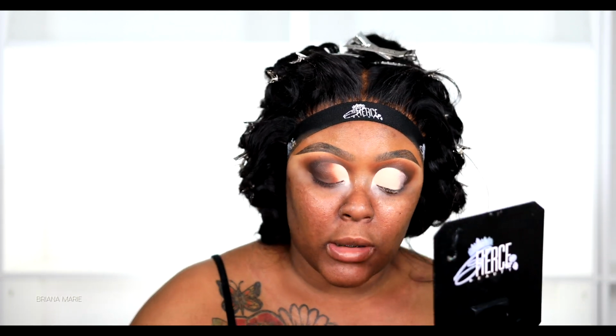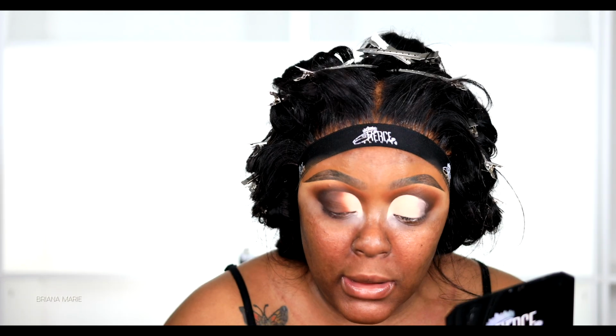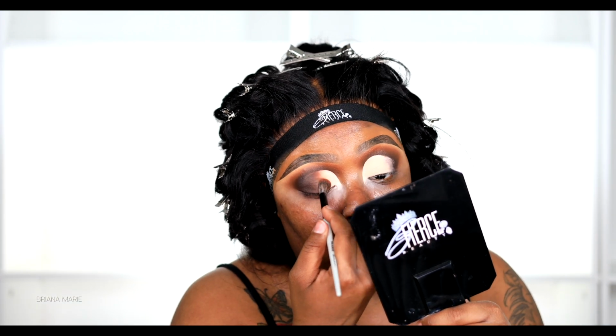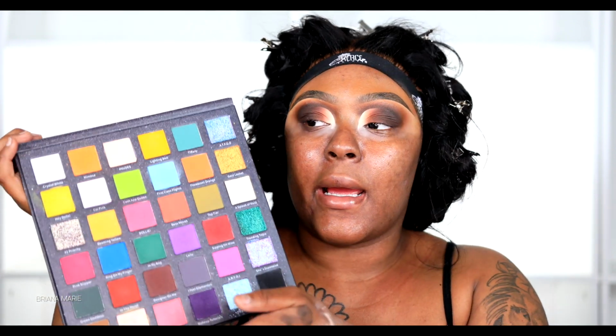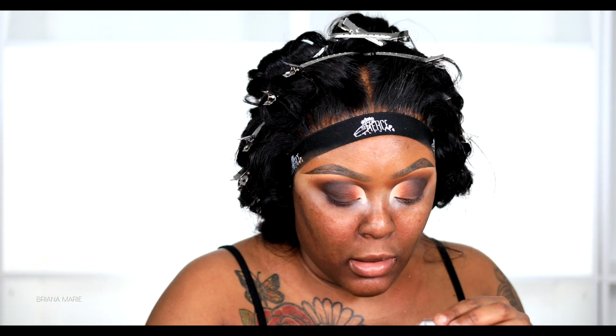So in between the dark shade and that one, I went ahead and took this color right here so that something can be blended. And now I want to go back in. I did go ahead and take my palette to put some shadow on the nude, and I took a shade called Nudes right here, and I put it right in the inner corner. Also going to put this shade called White Gold on it.